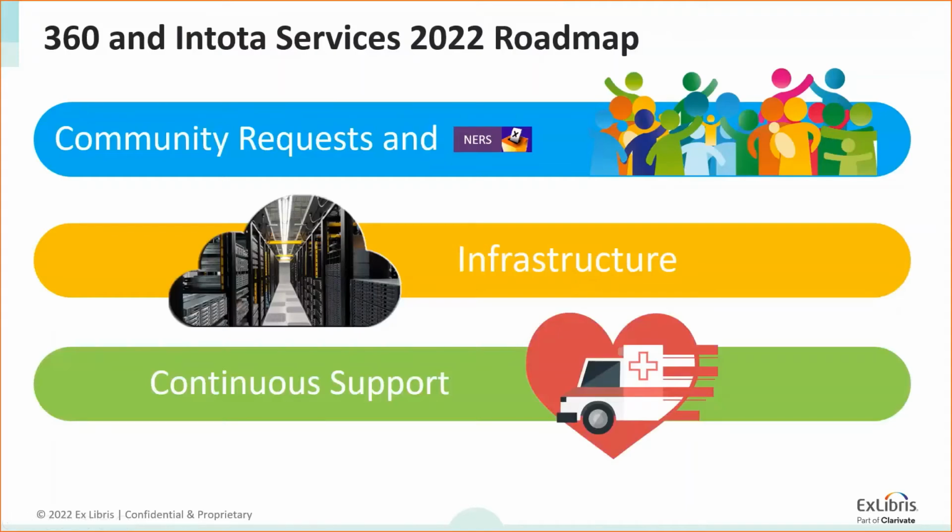So we've been doing a lot of work around 3 primary themes this year. Our roadmap is really all about community requests. That includes our very first NERS project that we worked on for the last release, along with a lot of other ideas that came through the ideas exchange that weren't necessarily officially voted upon, but which we took cues from and tackled. We've also done a lot of work to bolster our technical infrastructure and capabilities and keep all of your data and your systems safe and secure. And we've also, as always, spent a lot of time on what I'm calling continuous support, and that includes any issues that you report that we need to triage and tackle, and ongoing maintenance projects like doing index enhanced direct linking refinements. That would be contained in that category as well.